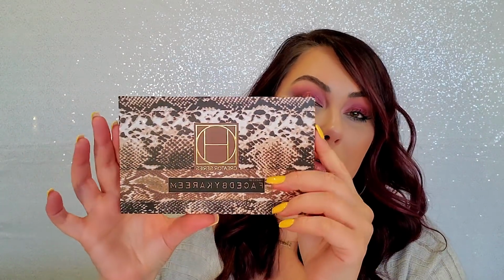The price of this is $22 and you can get it on hipdot.com. And I love the packaging. I think it's really sleek. It's very sophisticated. I think he did an amazing job with that. It's one of my go-to palettes now.